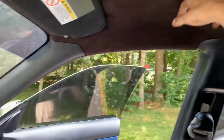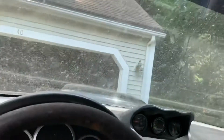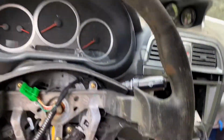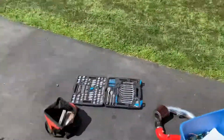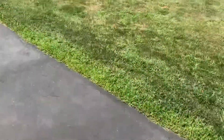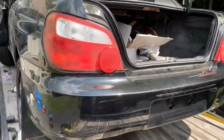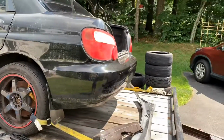Gonna have to redo the headliner. It looks purple in the video, it's not, it's black. It's sagging a lot. It kind of sucks, but hey, it is what it is. I kind of knew what I was getting into. I think I might just finish today off going through the parts a little bit, and maybe giving it a quick wash. I'm not going to go crazy with the detail because I don't have my pressure washer here. But yeah, that's pretty much it so far.